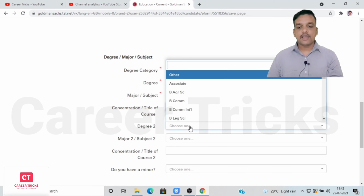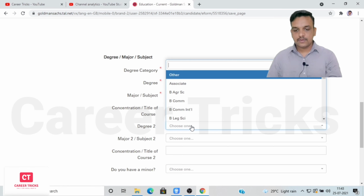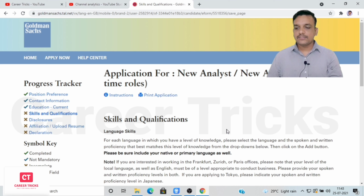And degree 2, if you have any other degree, you select that degree also. If you have a master's degree, okay. After doing this, if you have any second degree, you have to update it here. Then you will click on save and continue. Once you click on save and continue, here the tick mark is there.